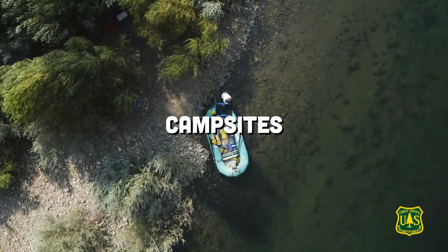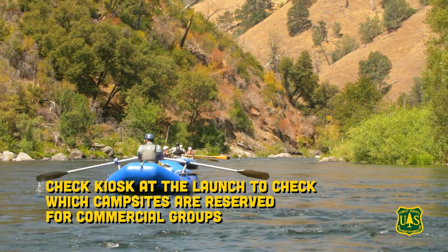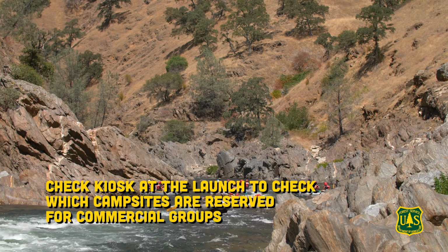With the advent of reservoirs, camps have decreased in size and number over recent decades. The most popular camps are assigned to private and commercial groups on an alternating basis each year.